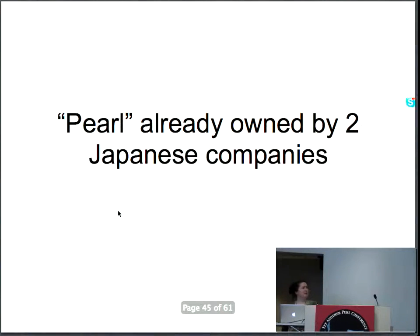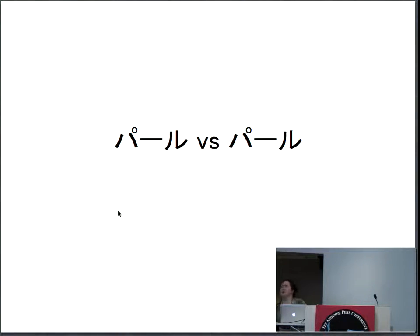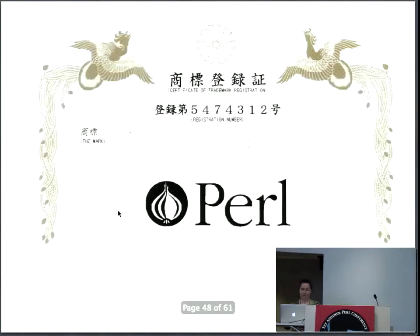We wanted to do that in Japan. We didn't run into any problems really in the European Union, Canada, or America, but the word Perl was already owned by 2 Japanese companies. It's spelled differently, but that's the word Perl. Perl versus Perl. Paru versus Paru. It's exactly the same word in Japanese, right? So we failed. We did not win our court case.